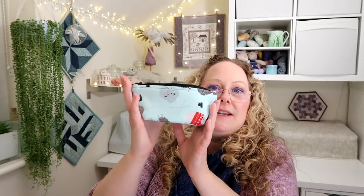And last but not least, I have the little Notions pouch. I like this sort of shape because it sits up nicely on the desk, so you can pop a few bits and bobs in there.